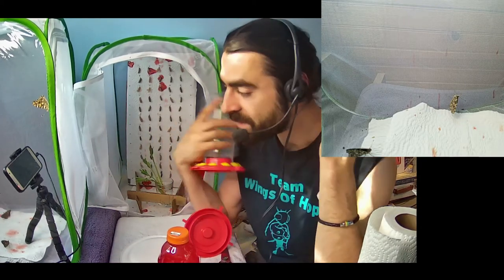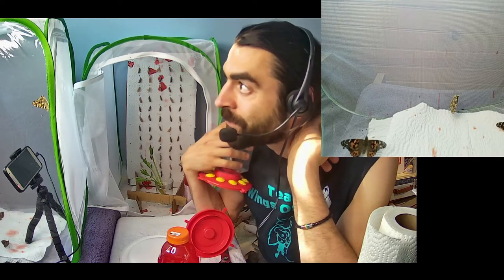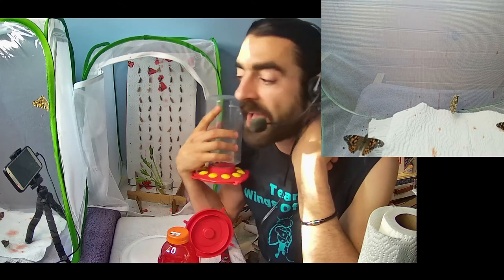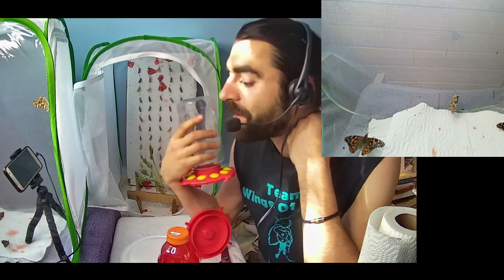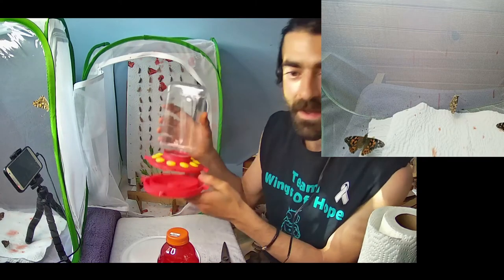Otherwise, if you take care of them, they will live for a month, at least a month. I've got 3 weeks, 4 weeks going on with these guys. And there's the full range of activity. I see them flying around, they're doing their mating dance, they're sunning. But we really want them to take to the food.